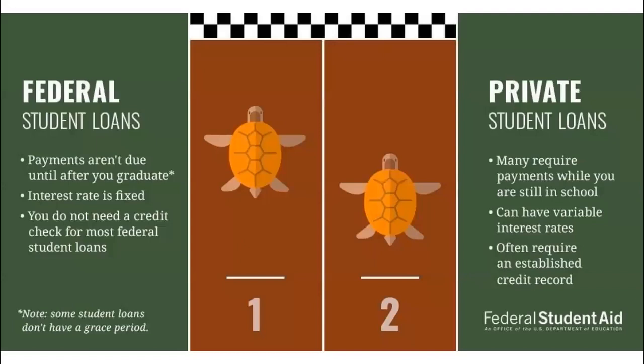If you do make the decision to accept loans, you always want to accept the federal student loans first, because payments aren't due until you graduate or cease to attend. The interest rate is fixed at a lower rate and no credit check is required. These loans are in the student's name only. With the private loans, some lenders are going to ask that you begin making payments while you're still in school. The interest rate might be variable and often it's much higher, and they almost always require a cosigner. Students and families, make sure that you're doing your research before selecting a private loan lender.